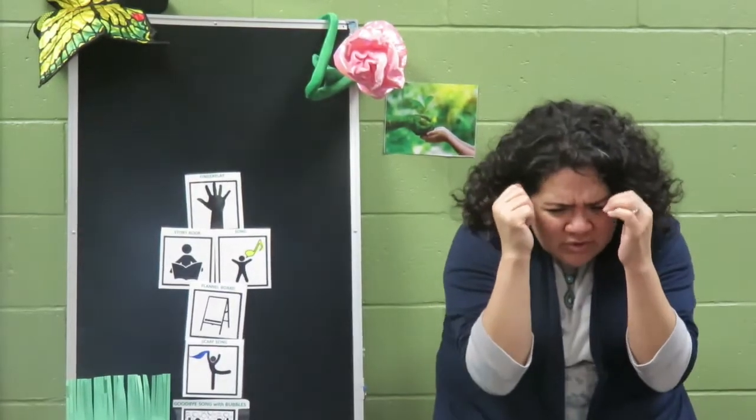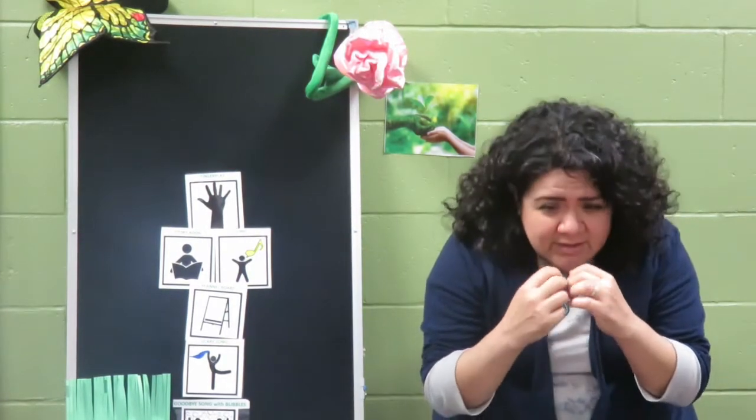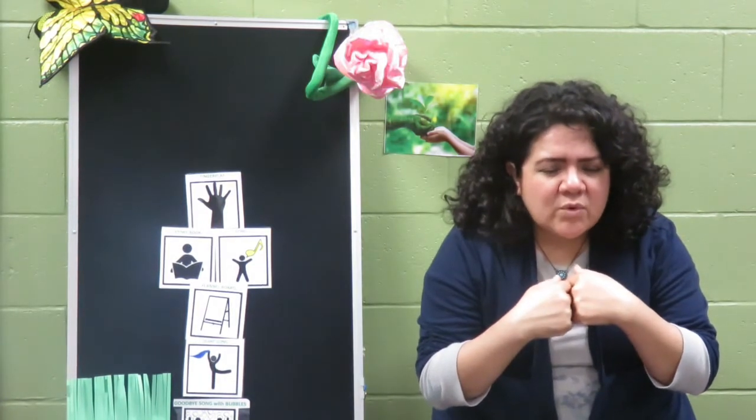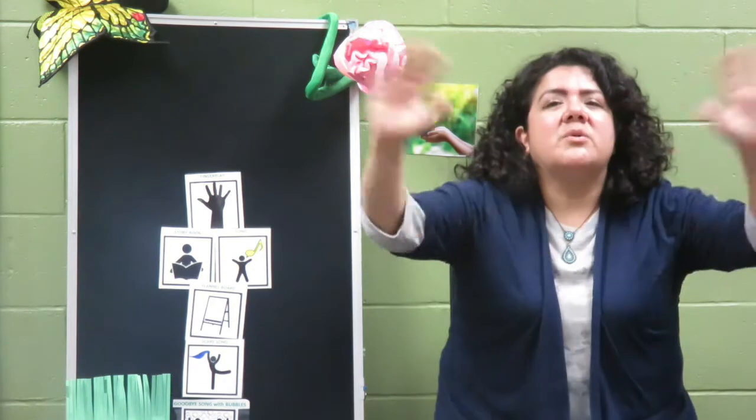A finger play or an action rhyme that we can do together. It's called Little Seed in the Ground, and we're going to scrunch down. If you can scrunch down to the floor, that'd be great. And when I say will you sprout, and when I say yes I will, we're going to jump up.